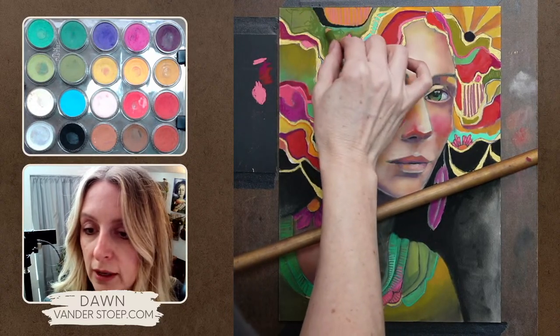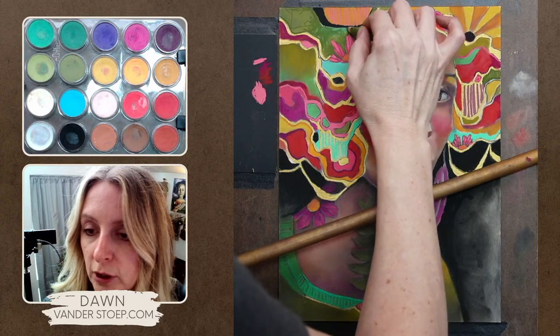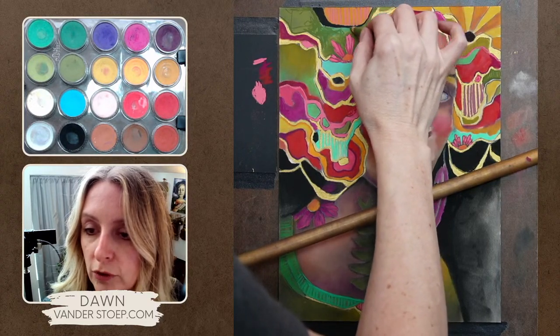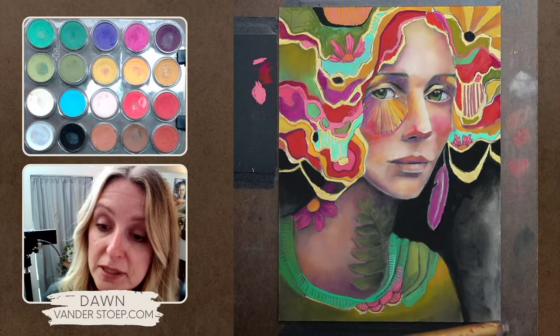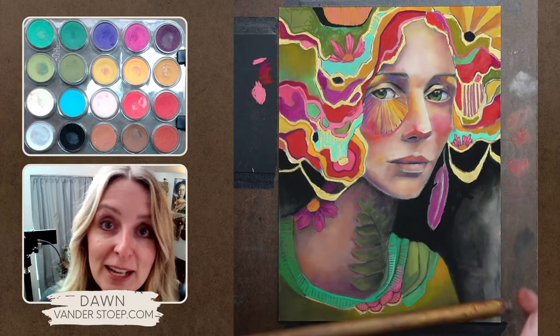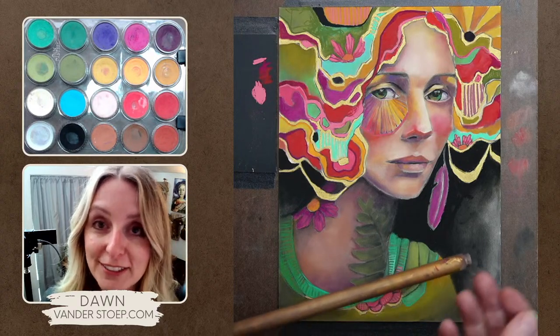So with all this hair, it's a playground for me of mark making. I will go over and over and over it, and that's how I get all of the depth into my pieces. The secret magic to art, I feel, is layering.